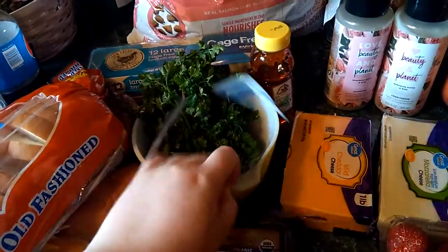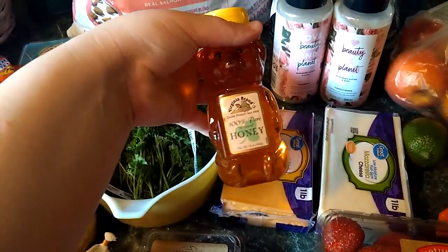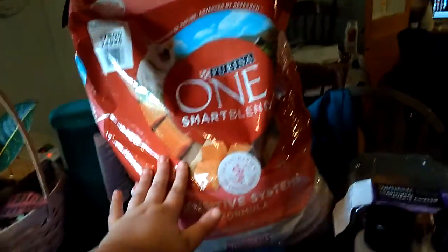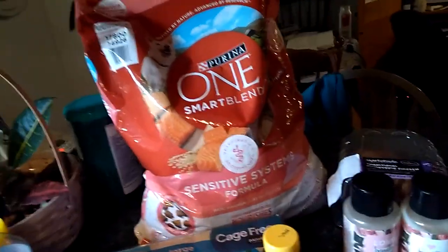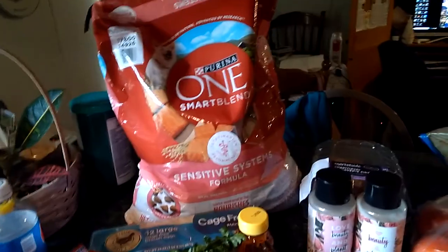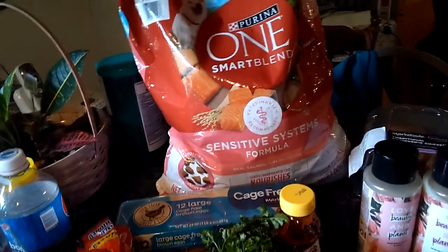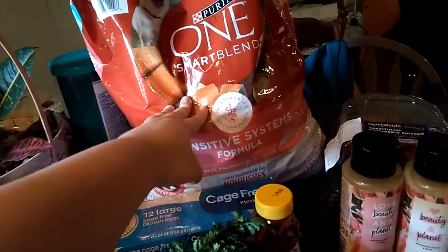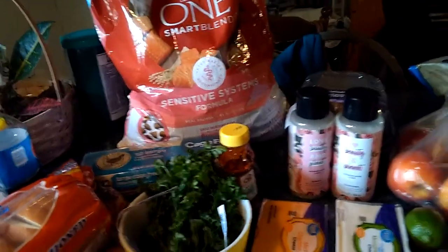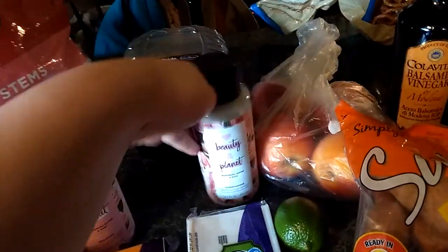Then I got some curly parsley. The thing came off of it, so I just put them in this bowl so it wasn't laying on the counter. Then I got some honey, and of course I got Angel and Snoopy their Purina One Smart Blend Sensitive Systems dog food. I have to get them sensitive systems because Snoopy has a super sensitive stomach, so the littlest things make him so nauseous and throw up all the time. This works really well with him, and it doesn't have a bunch of dyes or anything in it, so it settles well.